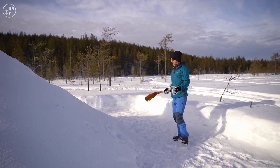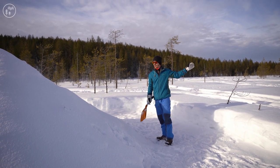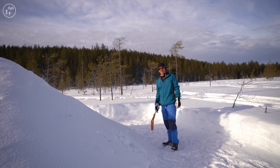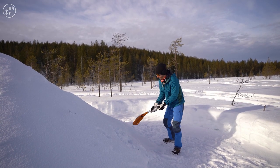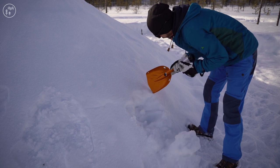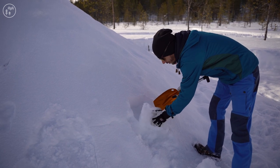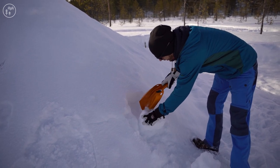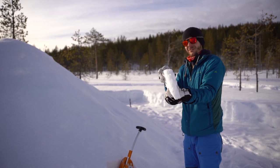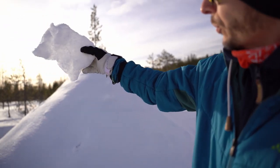I'm gonna dig out the entrance from here because this direction is north, and we can just lay in our sleeping bags and look for the northern lights from here. See, let me show you. We have this layer on the top that is a bit harder and underneath is still fluffy. So ideally I'm gonna have the walls of this thickness, and actually you can see through.